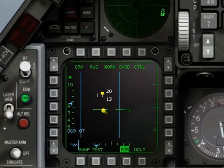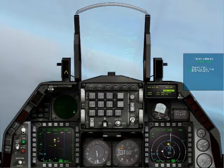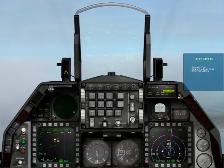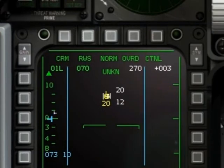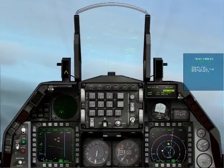So let's lock the tanker again, and he is to the left. There it is, right there. You can zoom in to make sure that's him, and yeah, it looks like that's the tanker. Just don't forget to zoom out and start checking your overtake. So now you start closing on him, and he's at 20,000 feet, so climb a little bit and start getting right behind him.